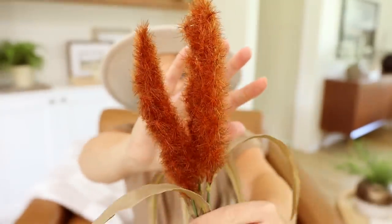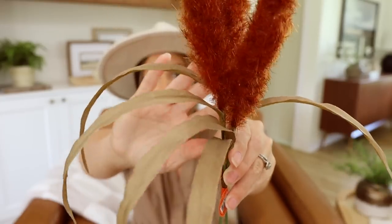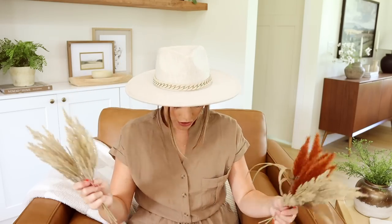So here it is up close. I think it's a really pretty color, and I like the color of the greenery as well. It's definitely very muted, and I think this looks very pretty mixed in with this color too. The only bad thing about this one is it does shed. The other one doesn't shed as much, but I have this color all over me right now, so keep that in mind. I think these colors are so pretty together.